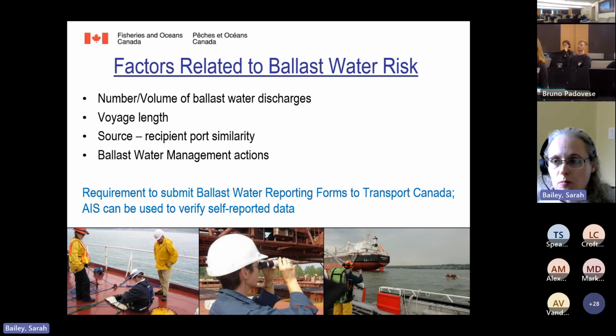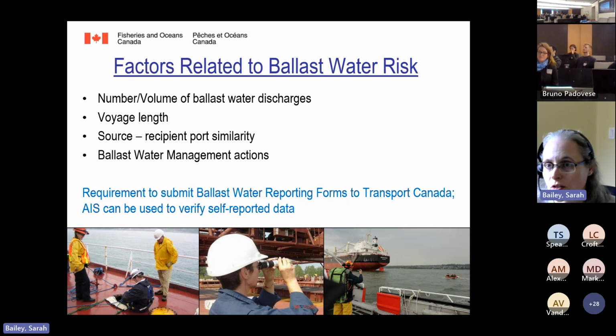So some of the factors that we look at to try and assess risk have to do with assessing the number of ballast water discharges or the volume of ballast water discharge, and then applying some assumptions about how many organisms are being transported in that ballast water based on things like voyage length, looking at the environmental conditions between the source and recipient ports to try and understand survival probability, and then looking at ballast water management actions.